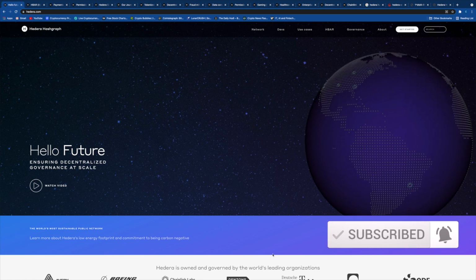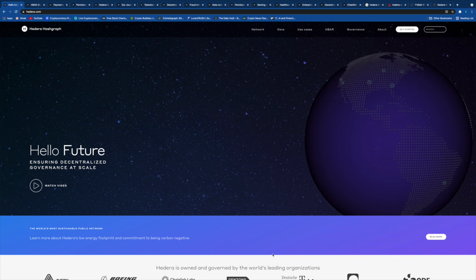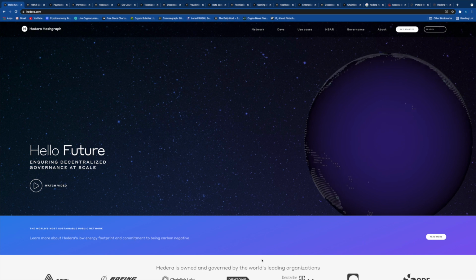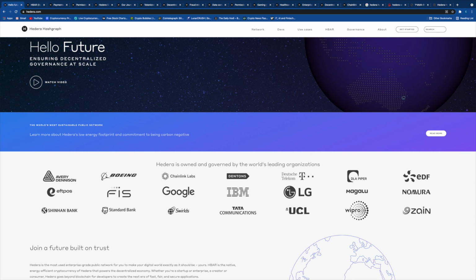That's right, today we'll be talking about the Hedera Hashgraph network and its native token called Hbar. We'll be talking about its use cases, how it's using tokenized assets. We have healthcare, we have gaming, we have NFTs that are coming. That is very, very interesting, that NFTs can be built and issued in the network. Today we will also be looking at the partnerships of Hedera Hashgraph.